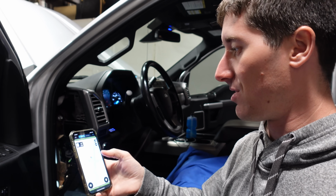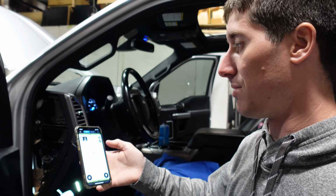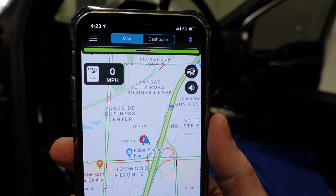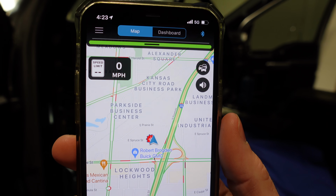You basically hit devices, it'll show a new radar detector there, hit the button. Here we have Escort Live. You can see there's a current radar hit. We were just testing the radar with the handheld laser tester here.